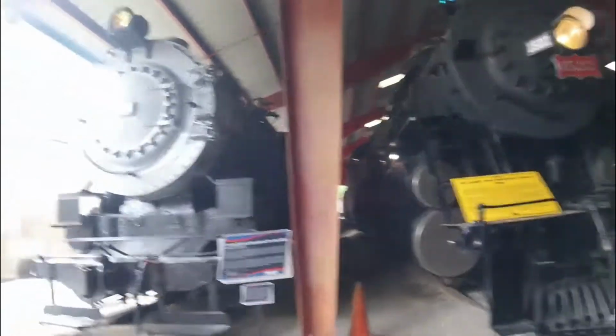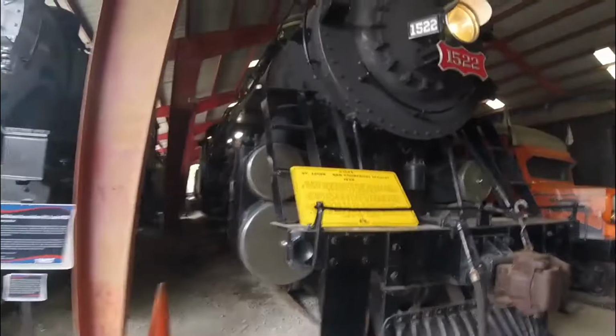Also, the trailing axle under the cab is powered by a small 2-cylinder booster engine at low speeds, adding power for starting trains or on hills. In 1951, it was retired from revenue service and in 1958 was donated to the museum by the St. Louis San Francisco, Frisco for short.